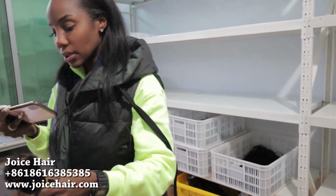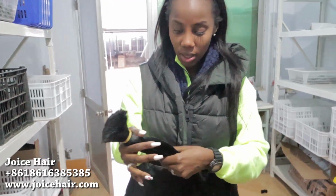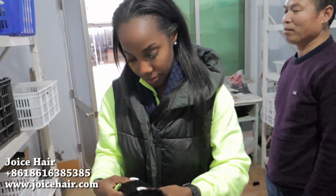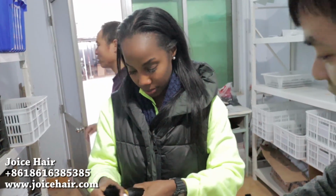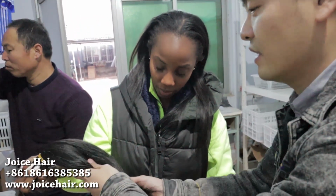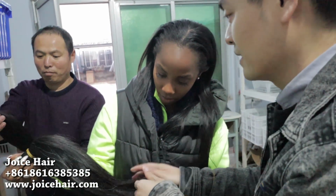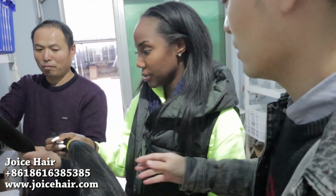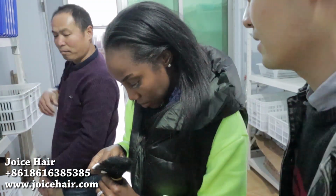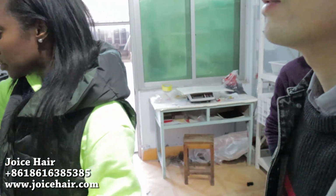Okay. This is in bulk. Fresh off the head. This one feels much nicer. Much nicer. Like this is the material. Yeah. You get Chinese hair. This is Chinese hair, not like Indian hair. This is very strong. See here, every strand is strong. Full, thick, strong. So you can bleach, you can twist, you can do a lot of things with Chinese hair. Wow. Very, very thick and strong.